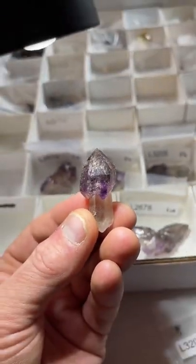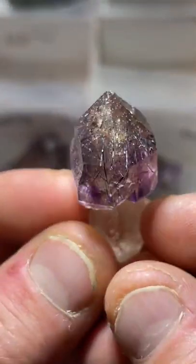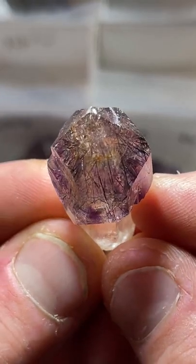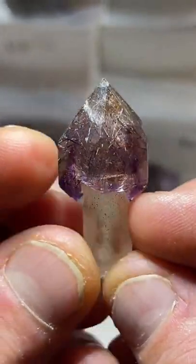Seriously, I don't know, you guys. If you can't buy this, like physically can't, that's all good. But if you don't like this, there's something terribly wrong with you. This is awesome.